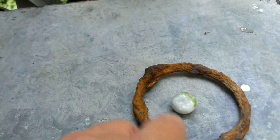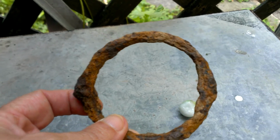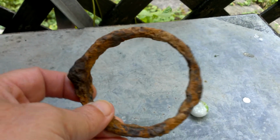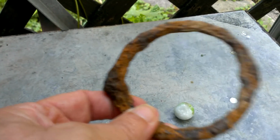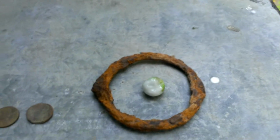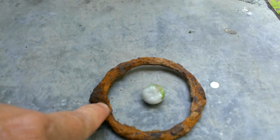I also dug up this pretty big iron ring, and I don't know if it's off a horse tack, wagon, or something like that. It was really pretty deep, like 8 inches down, and it had a tree root growing through it, so I had a heck of a time getting it out because it was under the gravel and everything else under an old driveway. So, yeah, that was hard to dig out.